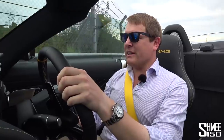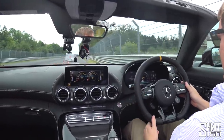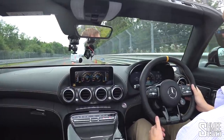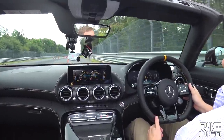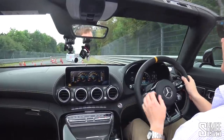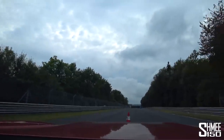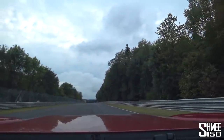Anyway, out we go. Got the motor information up on the dashboard at the moment. We are still in race, we are still in manual. Rides over that bump actually quite nicely. So go through the chicane here, get ready to put the foot down for lap two.